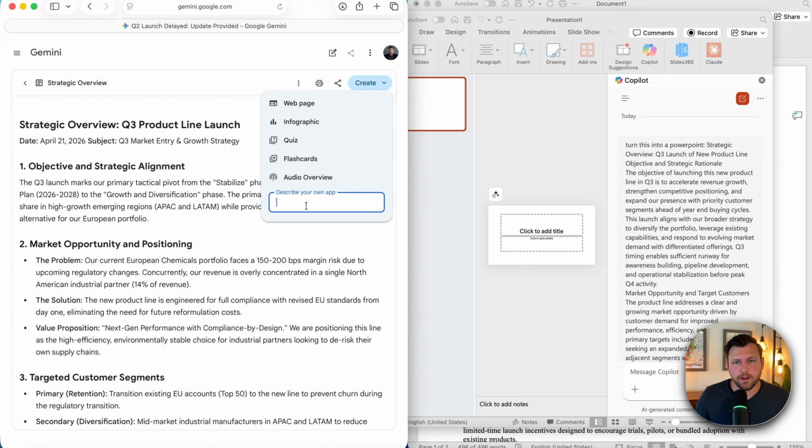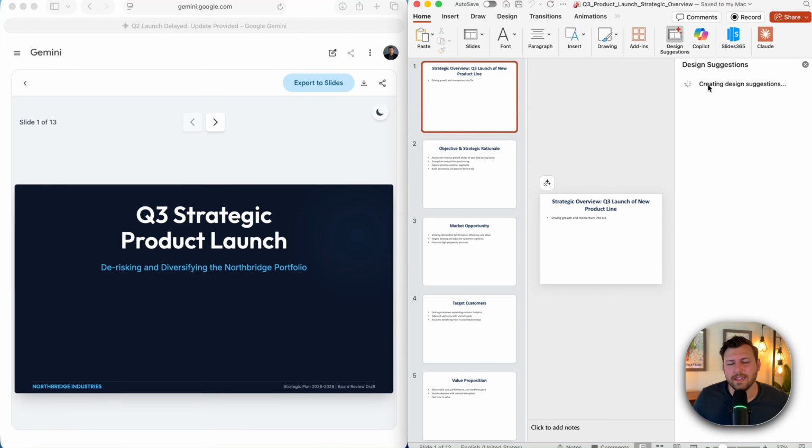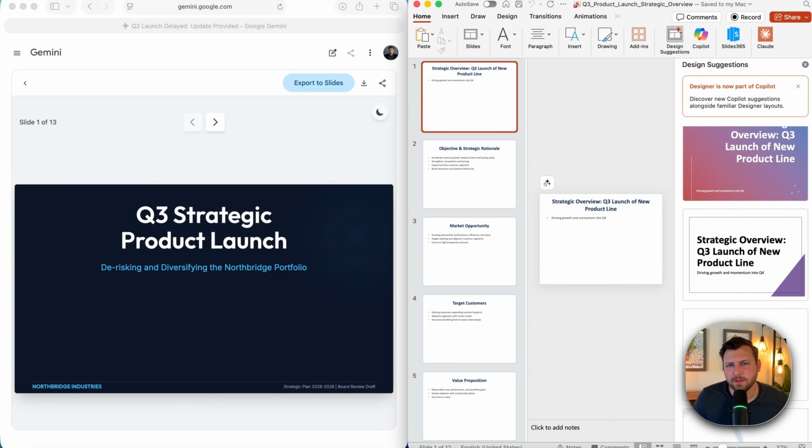This is within the chat interface. I can say turn into slides. In terms of document creation, I have both here. You can see the slides that were created on the right from Copilot. We have design suggestions, pick from different templates.